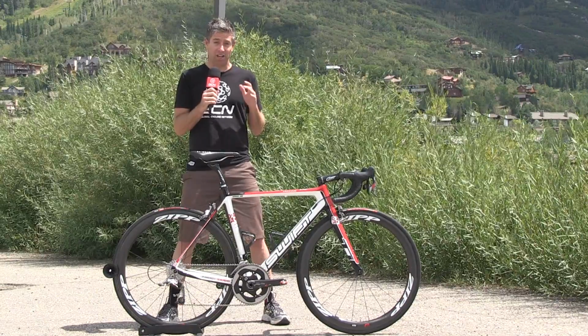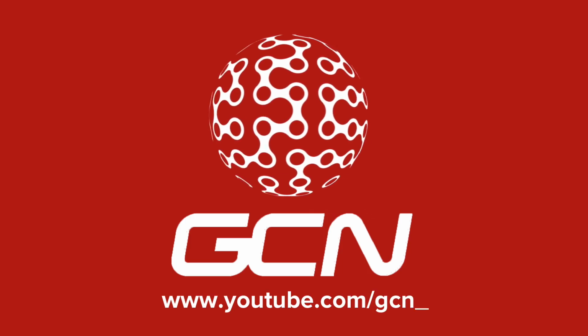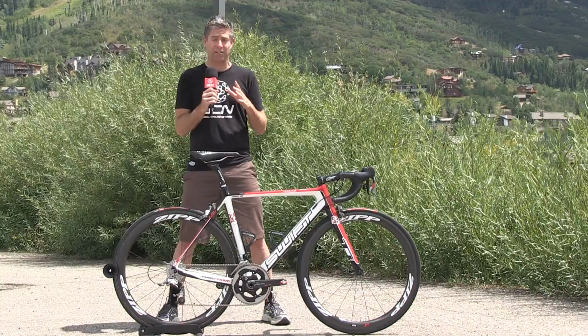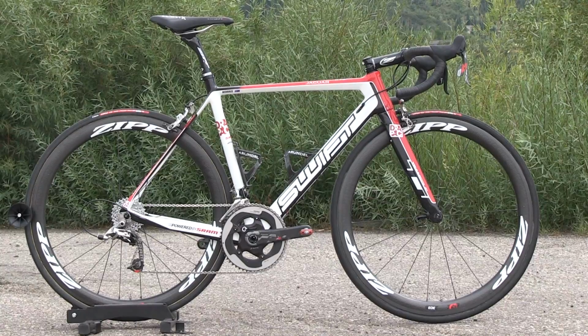Lachlan Norris is a young Australian on the Australian Drapac Pro Cycling team. He took the first victory for that team on North American soil at the Tour of Utah, out-sprinting Brent Bookwalter on stage 7 on this exact bike. Let's take a close look.